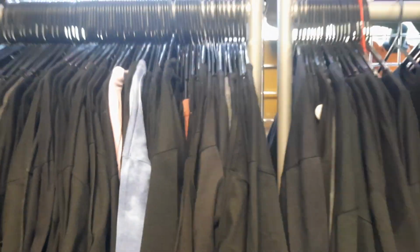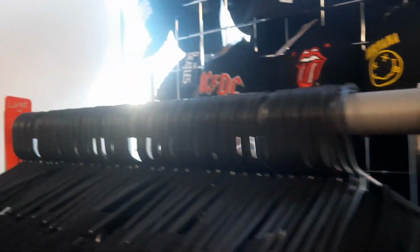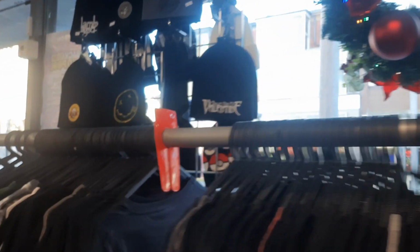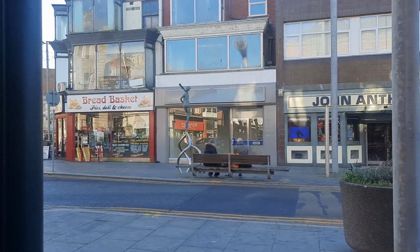One mug, so that's just besides me. I think you can get two mugs. Right, so that's just a quick look at the Icons shop on top of Clifton Street. If you're ever in Blackpool, come and check it out. Absolutely gorgeous shop. Alright, cheers mate.